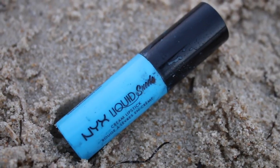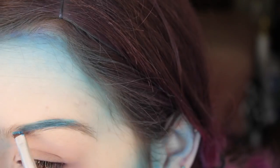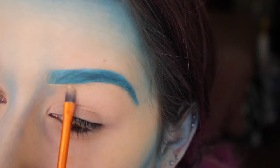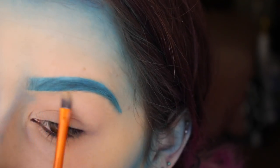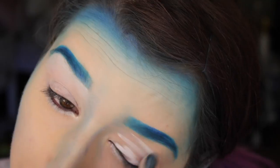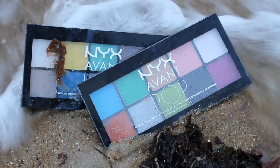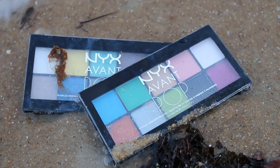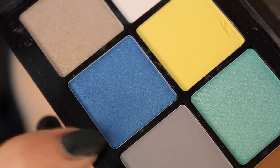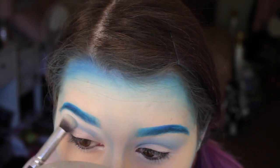I'm now using the Liquid Suede Cream Lipstick in the shade Little Denim Dress for my brows, just filling them in like normal. I'm just cleaning them up by putting some foundation underneath them. Time to prime my lids with the Milk Jumbo Pencil, blending it out with my finger. Now going in with the Surreal My Heart Avant Pop palette, I'm using the white shade just to set that base. Going in with that same palette, I'm using the blue just above my crease.